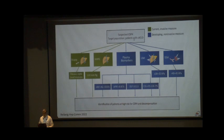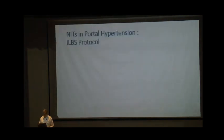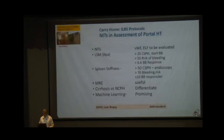You have to suspect clinically significant portal hypertension. You can do by biopsy, you can do by HVPG, you can do by plasma biomarkers, von Willebrand factor antigen of more than 315, APRI of 0.876, the enhanced liver fibrosis test of 11.1. We are not doing ICG for these, but ICG retention at 15 minutes of 16.7%. Liver stiffness above 20 with platelets low, 25 at any time, and spleen stiffness now of 50. So NITs in portal hypertension, the ILBS protocols I am just showing you now.